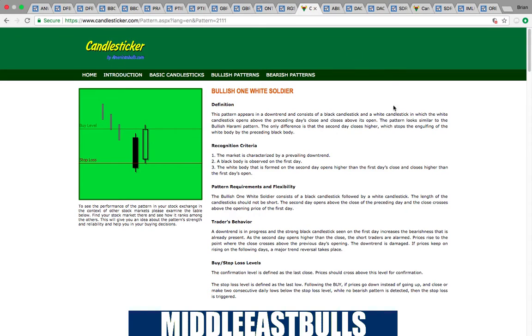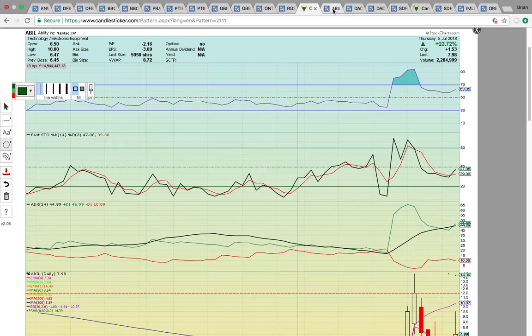Today, a bullish one white soldier reversal pattern did form, and so keep an eye out for a bullish reversal confirmation. Another white candle would be confirming that pattern. Okay, take a look at ABIL.